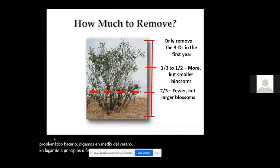Forgotten what the other question was. I think you covered it, but the question was, does too high mean too far above the bud? Yes. And I should show you a picture here in a second.